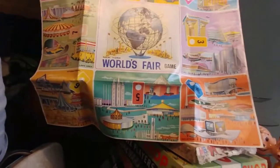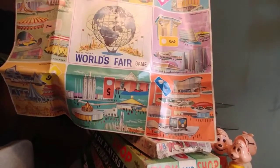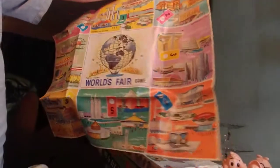I remember my mom and dad telling me all about the World's Fair in New York and stuff. So this one's a very cool game. This is very cool. I got this game for $3. That's a great deal. $3. Great deal. You need to flatten this out a little bit, but other than that, this is great.